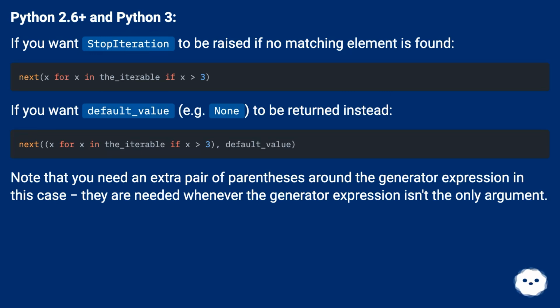Python 2.6 plus and Python 3. If you want StopIteration to be raised if no matching element is found. If you want a default value, e.g. None, to be returned instead. Note that you need an extra pair of parentheses around the generator expression. In this case they are needed whenever the generator expression isn't the only argument.